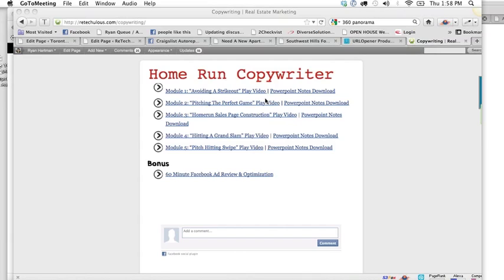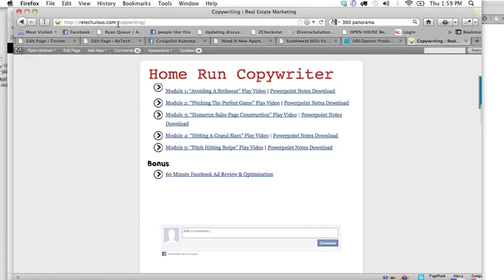Yeah. Like words like discover, who else wants, stuff like that. There's also, remember, we have the retegas.com/copywriting. There's a lot of really good content in here. Too much to go through, but it's about writing headlines and things like that, and how to sell with words online.